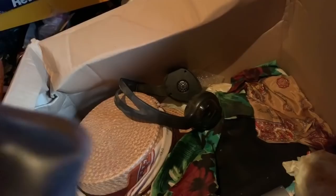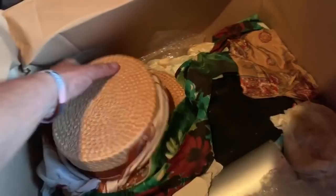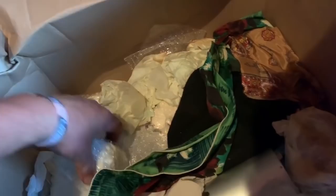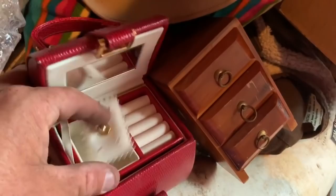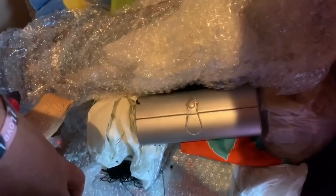That's empty. Nothing. Nothing. Leather pouch. What is this? My first piece of jewelry I found. Ooh. Nope. Nope. Nope. Nope. Nope. Broken mirror.